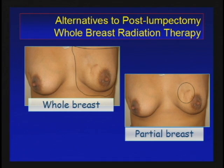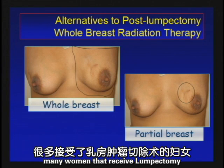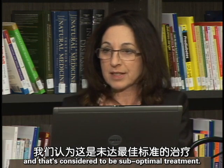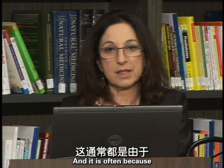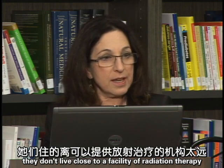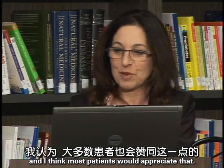more women. One of the problems in this country is that many women that receive lumpectomy don't go on to receive radiation therapy, and that's considered to be suboptimal treatment. And it's often because they don't live close to a facility of radiation therapy or because it's very time consuming. And so there are many reasons. So we would like to replace many of the treatments that we have today with shorter treatments, and I think most patients would appreciate that.